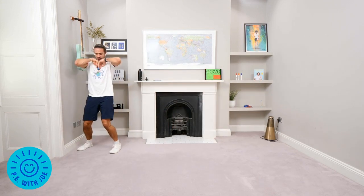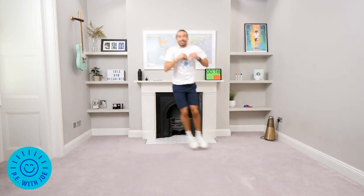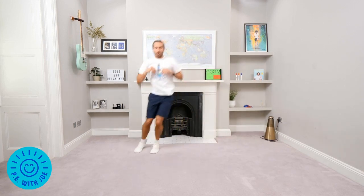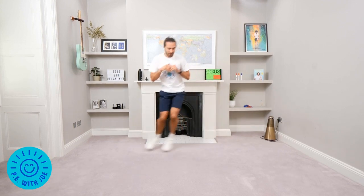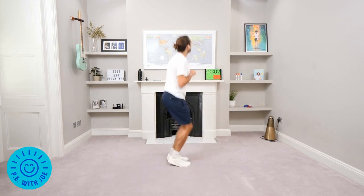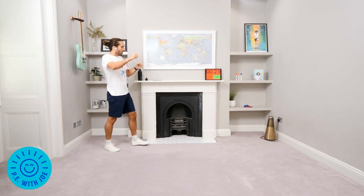Come on, quick. Get back in there, right, jump, jump, jump, keep going, higher, make it fast, let's go, left, right, left, right, left, right, left, quicker, faster. Three, four. Well done.